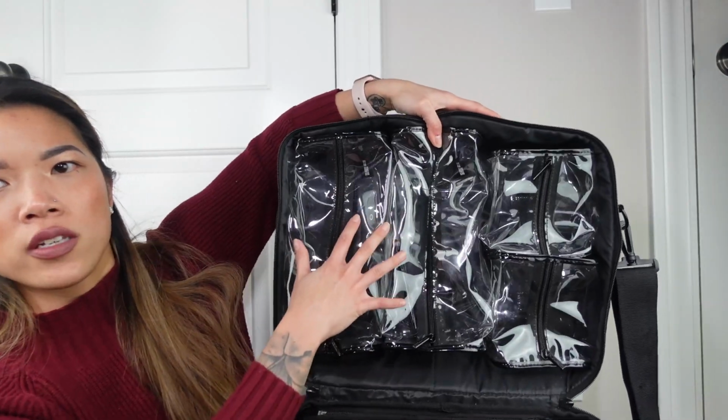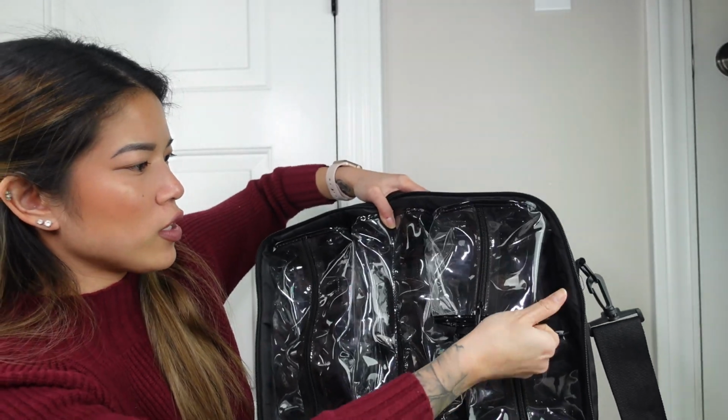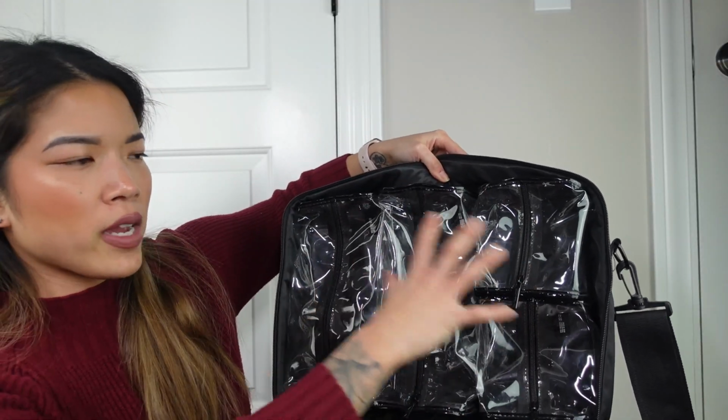This is the reason actually why I bought this bag, is because it has all these pouches in it. I don't know how well you can see that. All these are velcroed on here. So you can literally just detach any of these if you want to. These are where the majority of your makeup's going to go. Anything that you think might possibly spill should probably go in these instead of the mesh part.